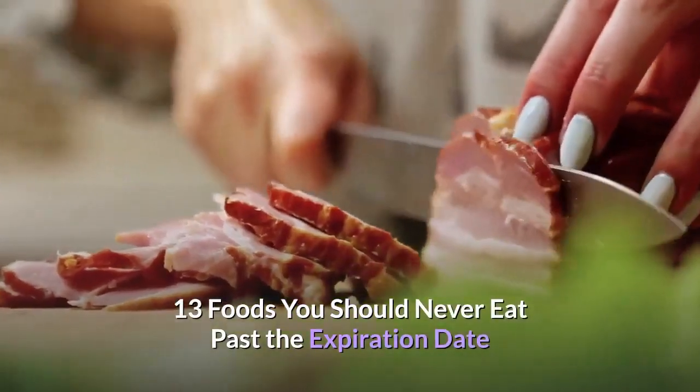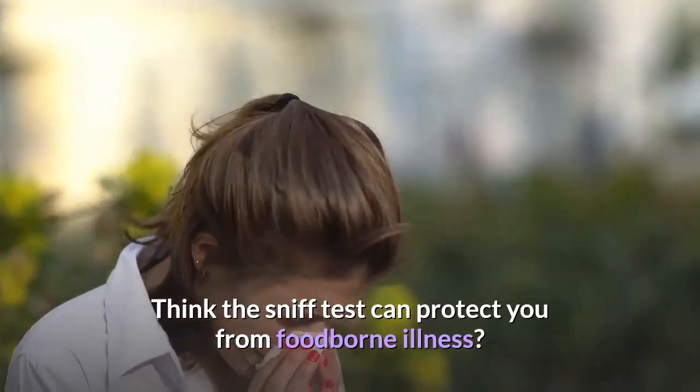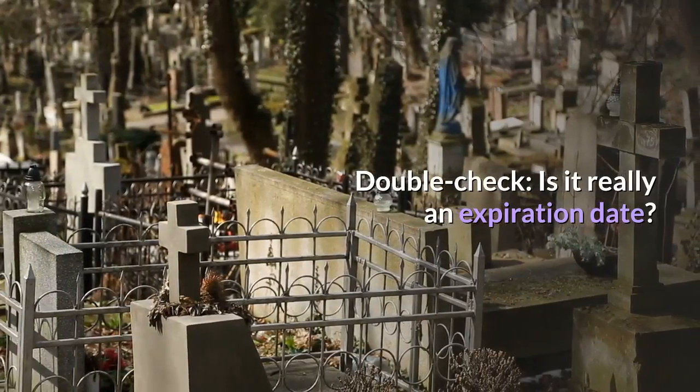13 foods you should never eat past the expiration date. Think the sniff test can protect you from foodborne illness? Not when these items are involved. Double check, is it really an expiration date?